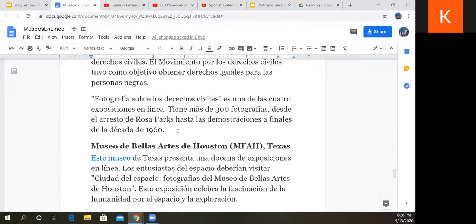Finales es un poquito difícil. Finales means towards the end of, instead of just the end. So finales would be saying like the last few. Not a lot of difference between fin and final. A finales, and there you have to look at that as a finales, towards the end of the decade of 1960.